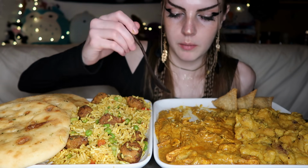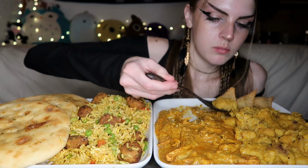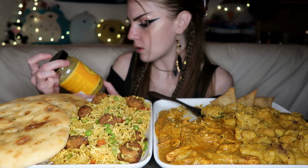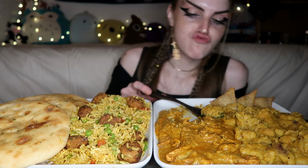Alright, I'm gonna have, actually no, I'm just really wanting to try this. I'm not exactly sure, maybe I should read the thing. Indian simmer sauce, creamy coconut, and warm ginger. Alright, let's try it.